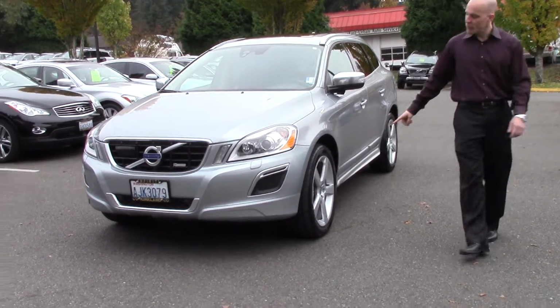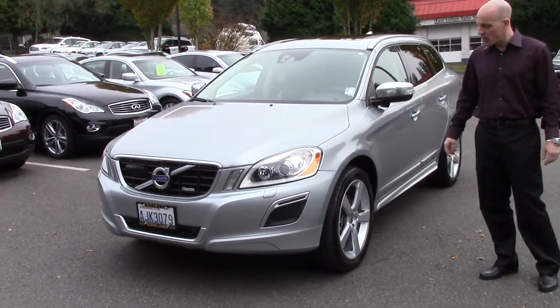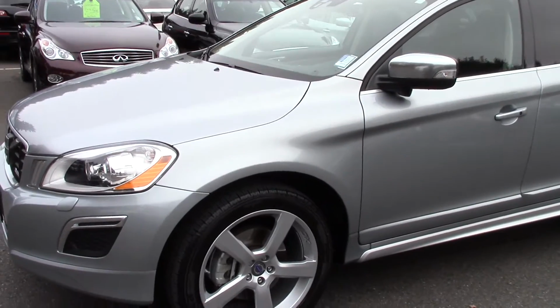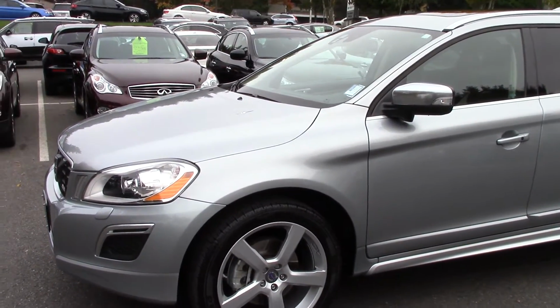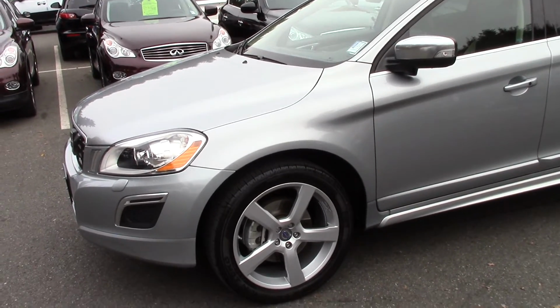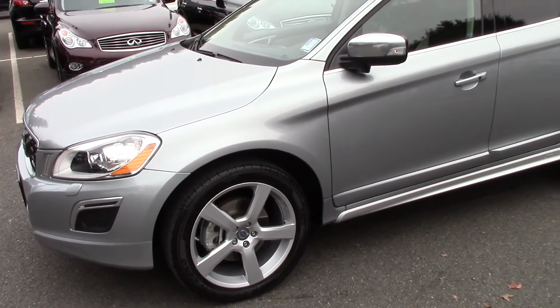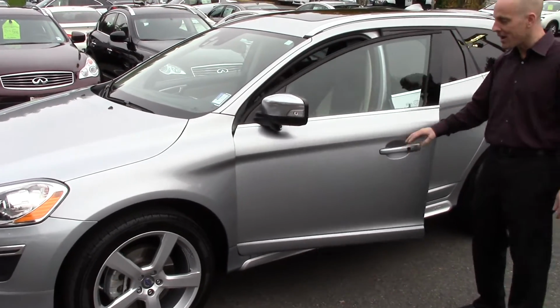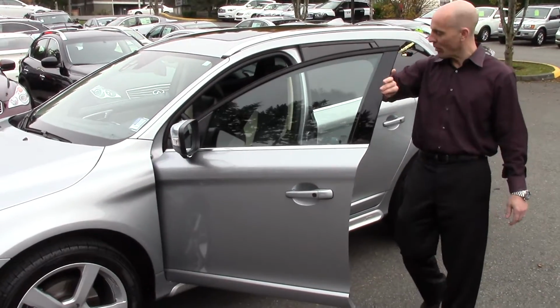The R comes with 20-inch alloy wheels, and so the car itself has a really cool look. I mean, the XC60 is one of the nicest, sharpest looking sport utilities of any size at any price on the market. With the Type R, with those cool 20-inch wheels and the nice cladding, everything's monochromatic. It's definitely a sexy looking small sport utility.